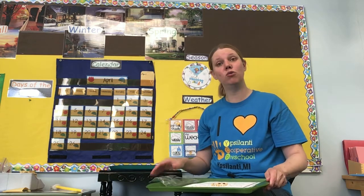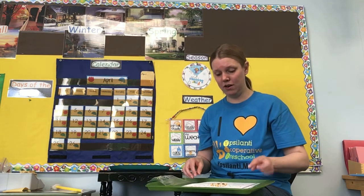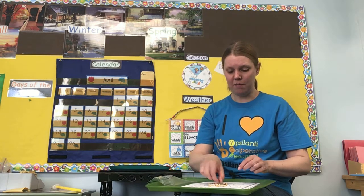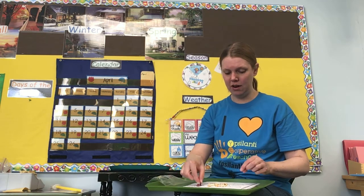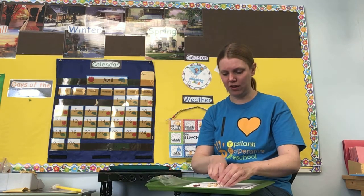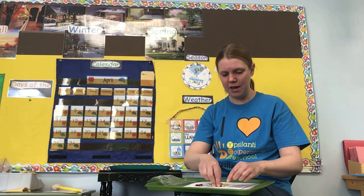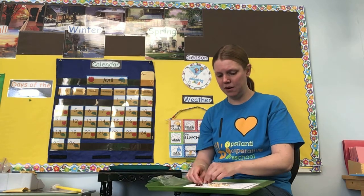And then you're going to sort them into the different sections. There's a picture of each kind of seed in each little circle around. So let's see, I'm going to put all the kidney beans over here in this circle where it has a picture of the kidney beans. And the black-eyed peas are going to go over here.